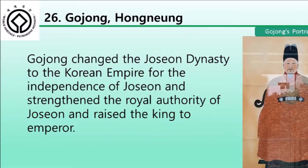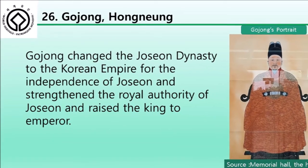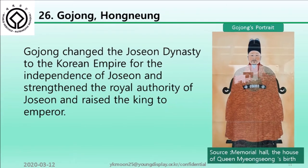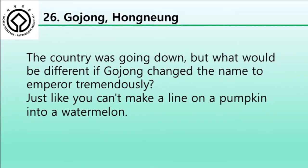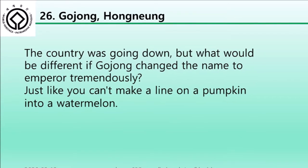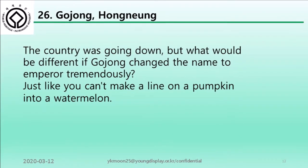Gojong changed the Joseon Dynasty to the Korean Empire for the independence of Joseon, strengthened the royal authority of Joseon, and raised the king to emperor. The country was going down, but what would be different if Gojong changed the title to emperor? Just like you can't turn a pumpkin into a watermelon by drawing lines on it.